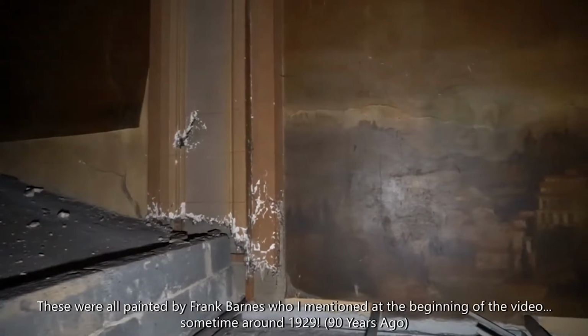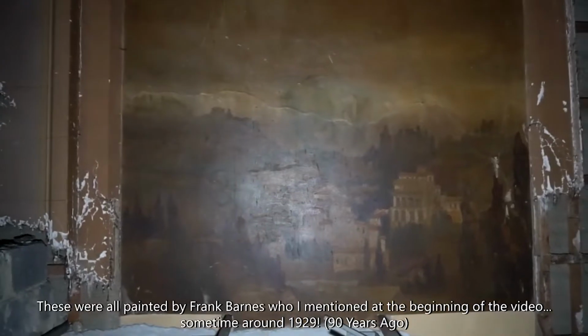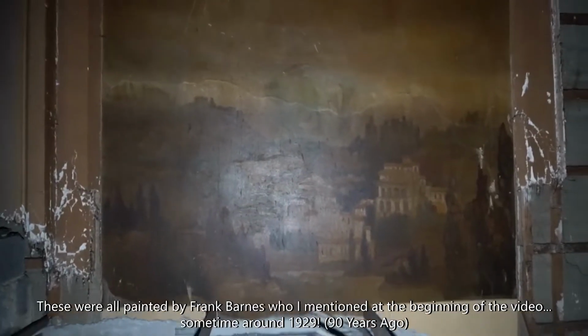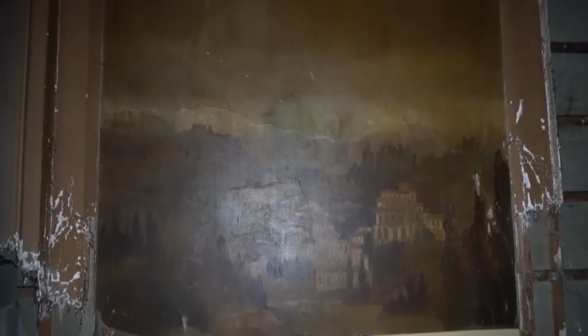The original features still being left here is just absolutely amazing. I think there's some more on this side, so we're going to go and get behind here. Yeah, there are. So check this out. This is the other side, and there is more of these original features, which are insane. It's crazy to think these are still here. They've just been decorated over.